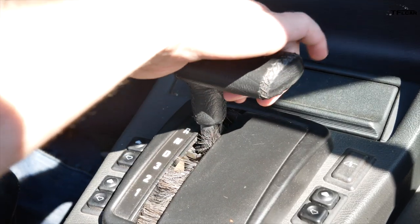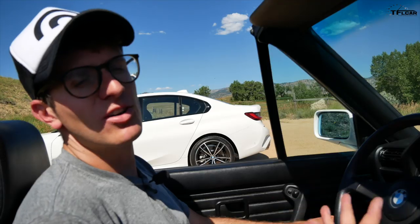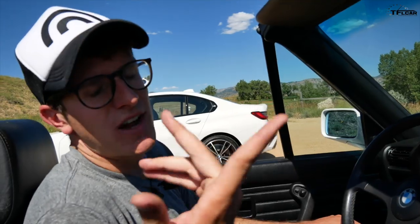The shifter on the old car is about as simple as it can get. There's a little handle behind it, and you pull it into drive or park or reverse or neutral or whatever, and it just goes into the gear, and then you drive away.